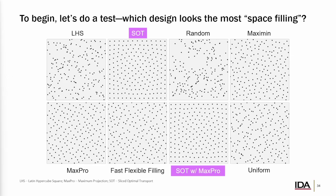So our methods are located here in the purple in the top and the bottom. SOT with Max Pro is we do our sliced optimal transport, and then at the end we do a constrained Max Pro optimization that doesn't allow the points to move a lot, but just a little bit, and that actually provides some nice benefits to uniformity. So those are our 2 variants, and you'll see those listed in the slides when we do our comparisons.